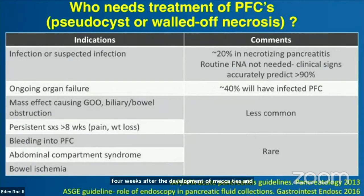So the question is, which patients with walled-off necrosis need this sort of drainage? I think it depends, obviously, if there's a suspicion of infection, about 20% will have that in necrotizing pancreatitis. We don't routinely need an FNA. Clinical signs are usually accurate.